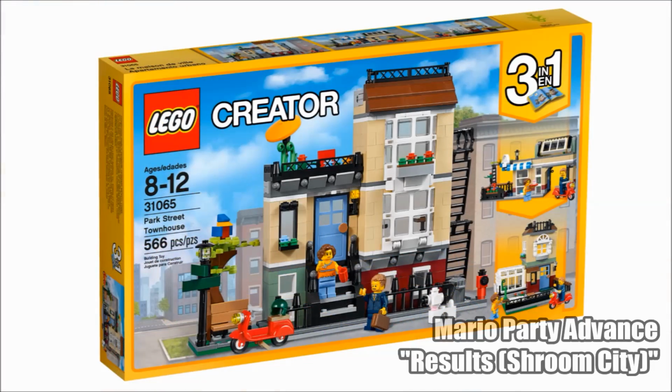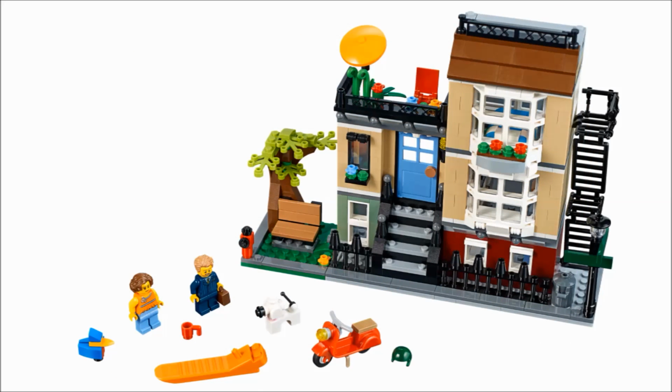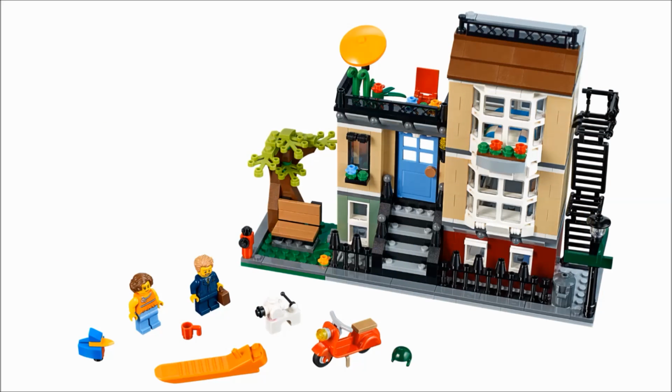Next is the Park Street Townhouse set from the LEGO Creator theme. LEGO does urban city houses so few and far between. The main build is much like the 2010 LEGO City House. The other two builds look awesome as well, but are more of shops. Clearly the urban house excites me the most, even with it not being the most colorful thing. I mean, the tan gives it all the more urban feel.